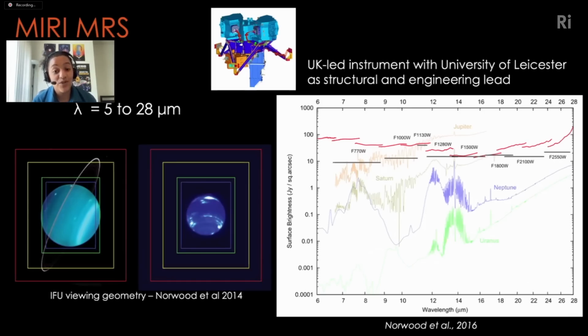And the right plot again shows the MRS filter saturation limits. That's the red curves this time. And we have to be careful with Jupiter and Saturn in the mid-infrared. But Uranus and Neptune are observable over the entire spectral range because, remember, they're much colder than and further away than Jupiter and Saturn.